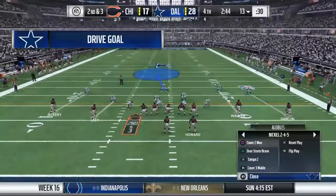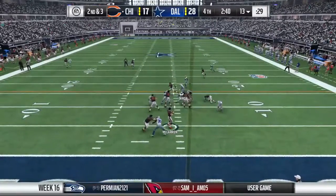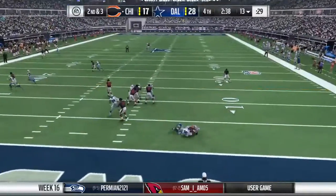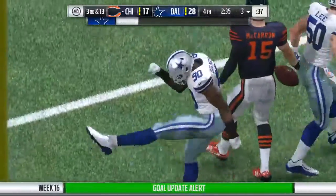There's still time. It's not like they're totally out of it, but they have to score quickly, and they're going to need some big-time play. And he goes down. It's a sack. They get him back at his own 3-yard line.